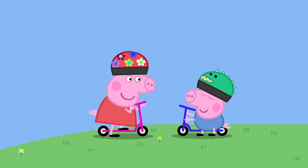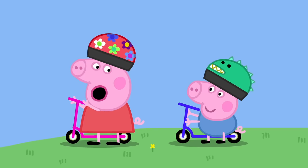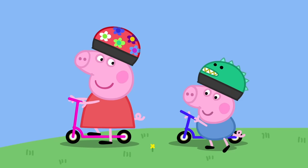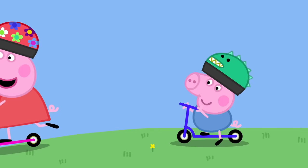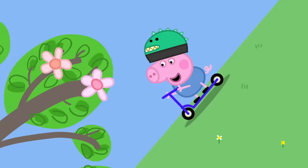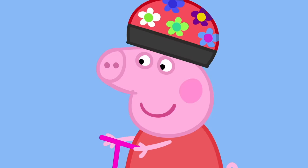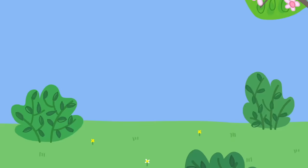Okay, you hold on to the handlebars like this with both hands. Now stand on the scooter. No, George. Stand on the scooter with one foot. Good. Now push off with the other foot, like this. Whee! Whee! George, you're doing it!